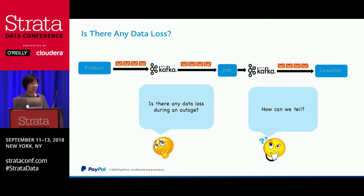When we have flows where messages pass through multiple clusters, how do we know if all the data has reached the destination, especially when an outage happens? This is the question our customer always asks us. To answer this question, we need to record the message counts of both producers and consumers. In the batch case, we can measure the total message count on both sides for each run. Streaming, however, is more complex. In streaming, we need to split the counts into time-based batches. Based on this idea, we built our data loss auditing system.